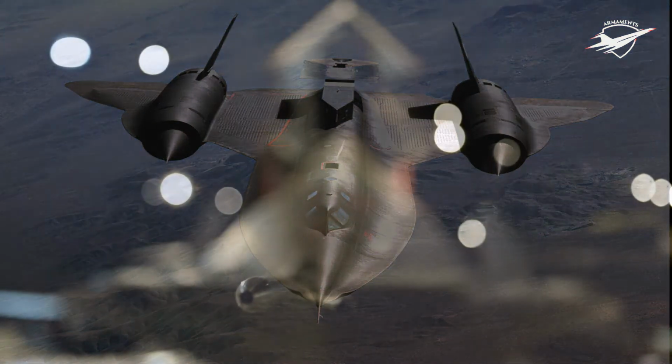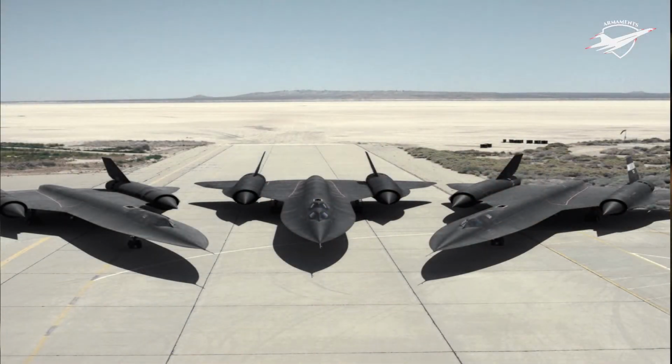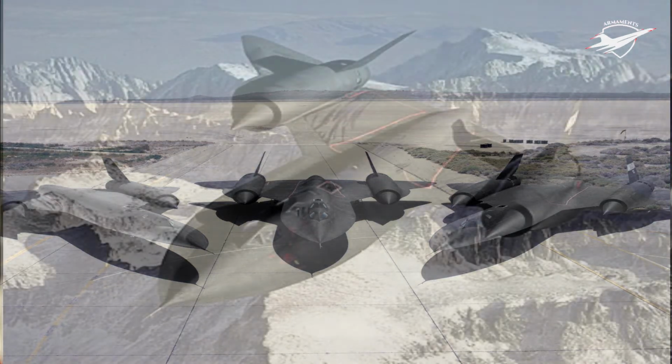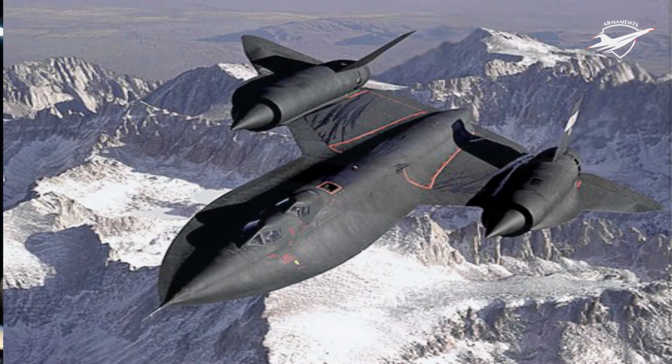The SR-71 designation has been attributed to lobbying efforts by USAF Chief of Staff General Curtis LeMay, who preferred the SR, Strategic Reconnaissance, designation over simply RS, Reconnaissance, Strategic. The aircraft entered service in January 1966.